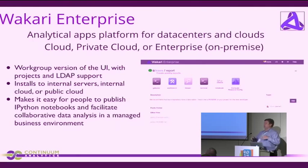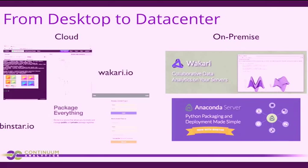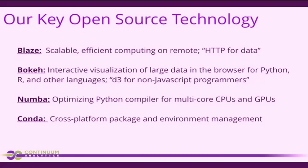Then Wakari Enterprise is the on-premise version of that cloud story. It's adapted, the UI has changed to allow LDAP support integration, it installs to internal servers, it has the notion of projects and teams, and lets people instantly collaborate on a large-scale project, and then share the results of their workflows with others very easily. So from desktop to data center is kind of our platform story. It's Anaconda on the desktop, Wakari on the data center, and a seamless connection between the two so you can go from writing code on your desktop to deployed applications that are in the cloud or on the data center on-premise. So that's our solution. That's the thing we are building together as a company that helps all enterprises everywhere.